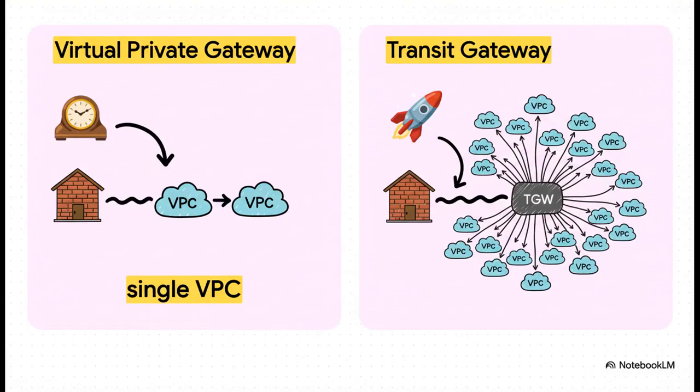See, the old way involved using something called a virtual private gateway, or a VPGW, but it had this huge limitation. It could only connect to a single VPC at a time. The new and highly recommended way is the transit gateway, or TGW. It acts as a regional cloud router, a central hub that connects your Direct Connect to hundreds of VPCs in this beautiful, clean hub-and-spoke model. For any serious deployment today, this is the only way to go.